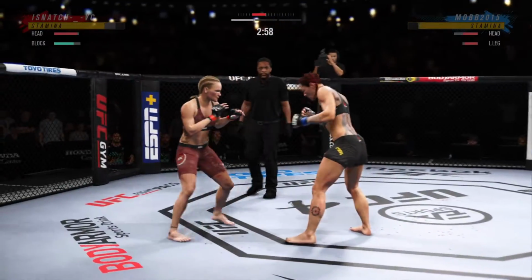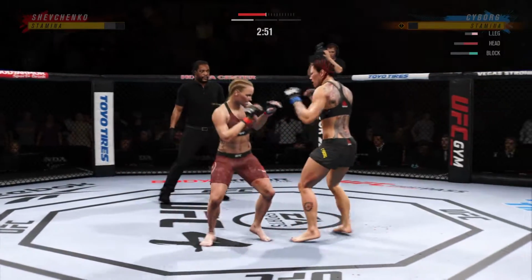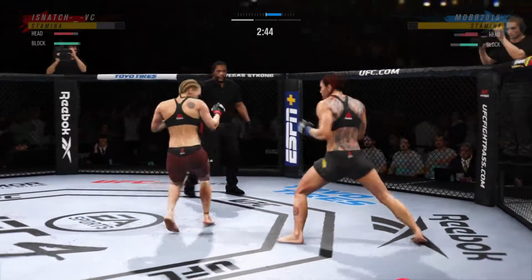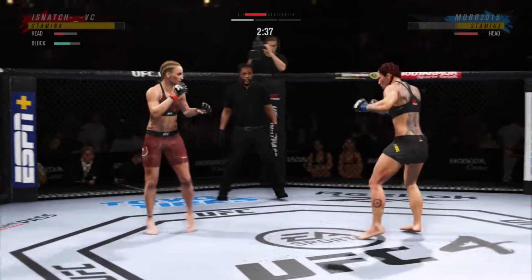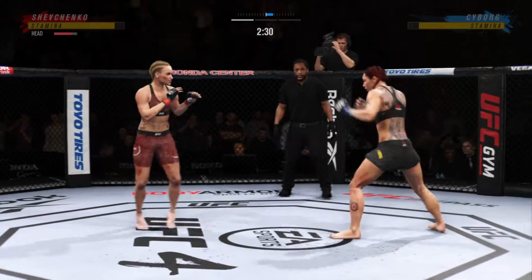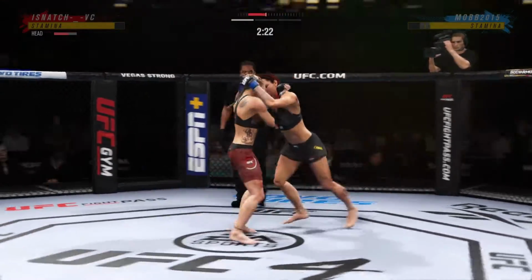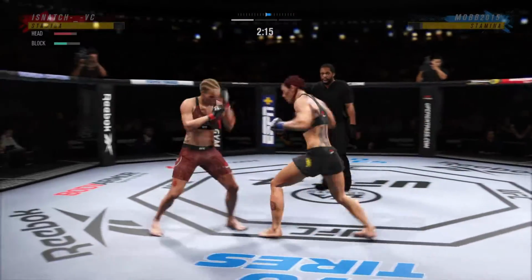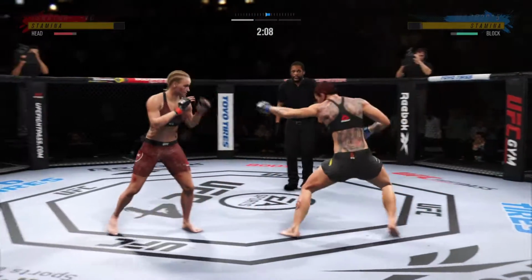Three minutes in, just over 20 total strikes have now landed for Valentina Shevchenko. Good series of strikes by her there. She is staying wicked busy tonight. Very busy, but also super accurate. She is on point. Another clinch position. Right hand punch from the clinch. Oh, nice right hand. And both fighters exchange in the pocket.